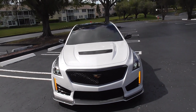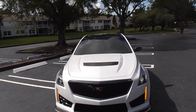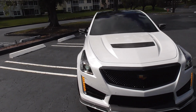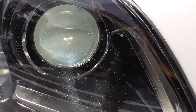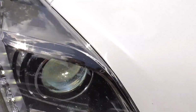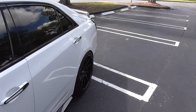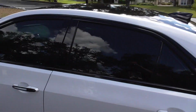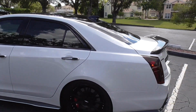So as you can see, the turn signals are the lower part of the DRL, and I'll actually turn those off in a second so you can see the full-length DRL going down the front. And the top part is always a running light, and then you have the HID projectors. They're bi-xenon, so the high beam is in one self-contained projector. Just love the profile of this car. It looks so mean. Cadillac did such a good job designing this car.